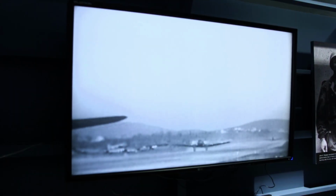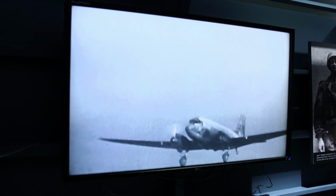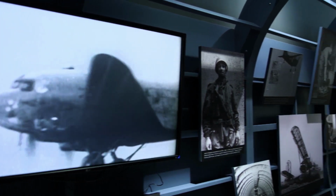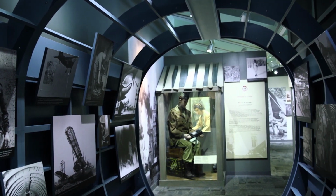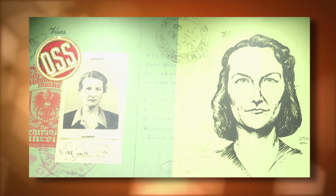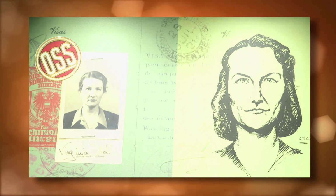The outbreak of World War II found Virginia in France, working with British special operations, helping the French resistance. When the Germans seized all of France, she barely escaped to Spain by walking across the snow-capped Pyrenees. In 1944, she joined the U.S. Office of Strategic Services, the OSS, predecessor of the CIA, and returned to France.